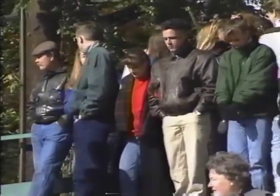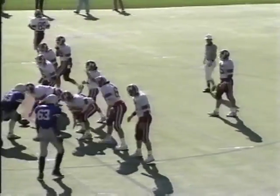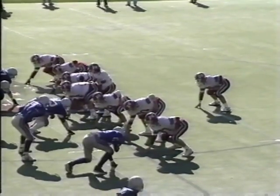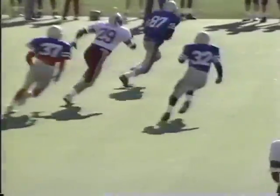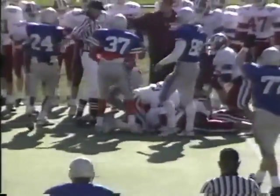There's some of the Brookline faithful enjoying this defensive struggle here. 1st and 10 for Natick. Back to pass. Kalani looks deep downfield. Overthrown and picked off by Kuropatkin. Chris Kuropatkin is down to the 43-yard line.